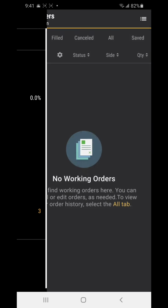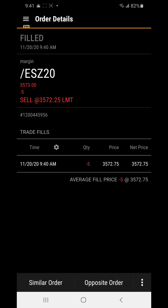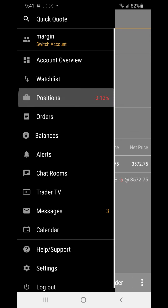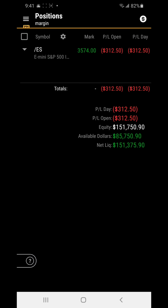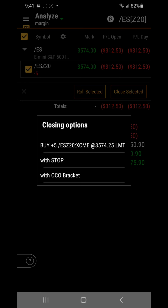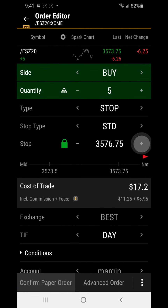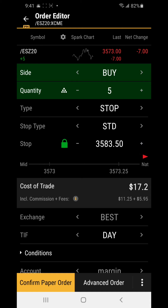So here's the order. We are short 3572 and 3/4. Okay, that is our short price that we are short 5. Now in terms of the stop, we will put the stop at 3583.5. Okay, that'll be our stop.